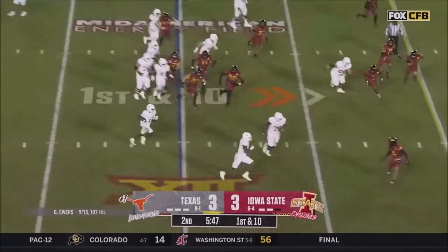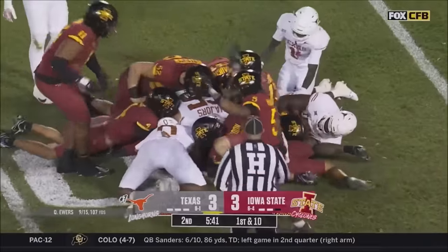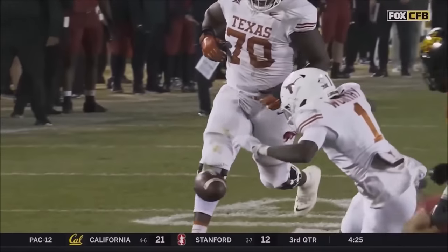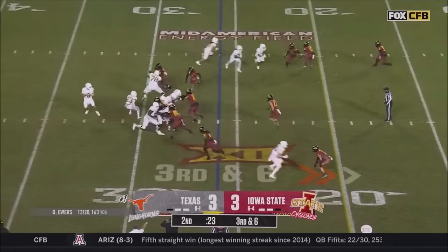It's a flip, and it's Worthy coming this way. Xavier Worthy behind Sanders. Ball on the deck. It's still loose. A Texas Flint is on it. Jeremiah Cooper with the helmet on the ball. Jeremiah Cooper. Third down six for Quinn Ewers.